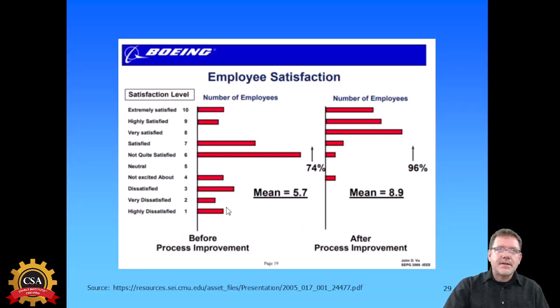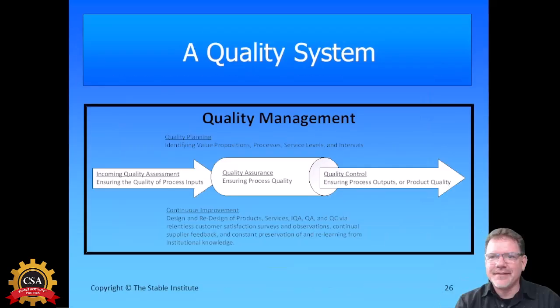And I think this is the last slide of their reporting group. This is really important. So before they embarked on their quality effort, this is employee satisfaction. You can see that the mean report was about 5.7. And after the quality system was in place, you see it's almost 9. So it went up almost 50%, which is huge. What this means is that the employees that were actually practicing the quality framework, once they understood how to put it in place and implement it, they were happier coming to work significantly. 50% happier. That's a really, really big deal.